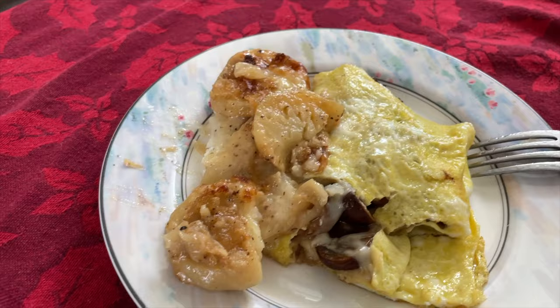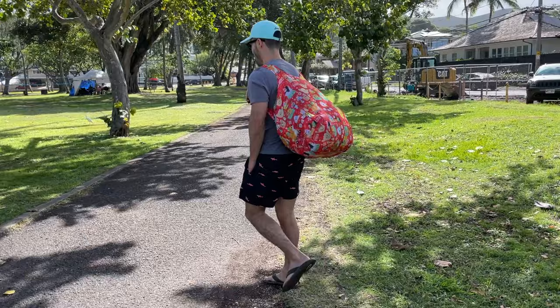Here's Kuma again. You look like a turtle. I like turtles.